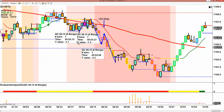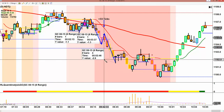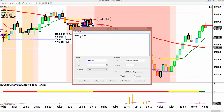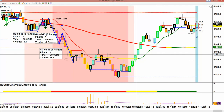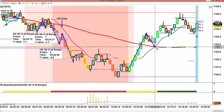Let me just rescale it and make sure I got it right here. Well, that's more like 29 ticks. And since the room is closed, this is what we've had on gold. Really not much. Now, this is definitely a tradable setup. This is the break of the 50 and the retracement back in.